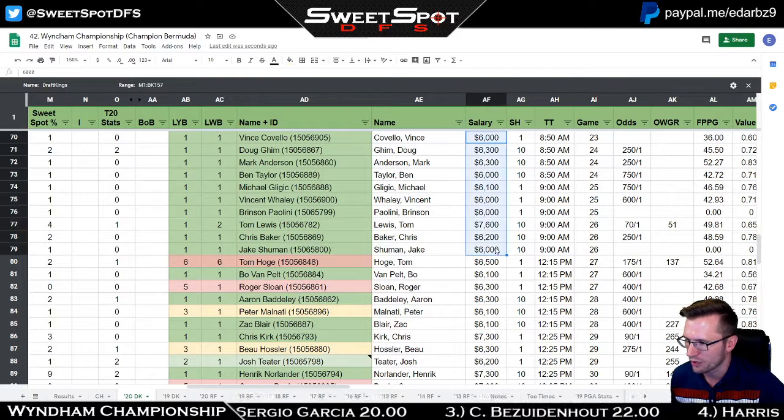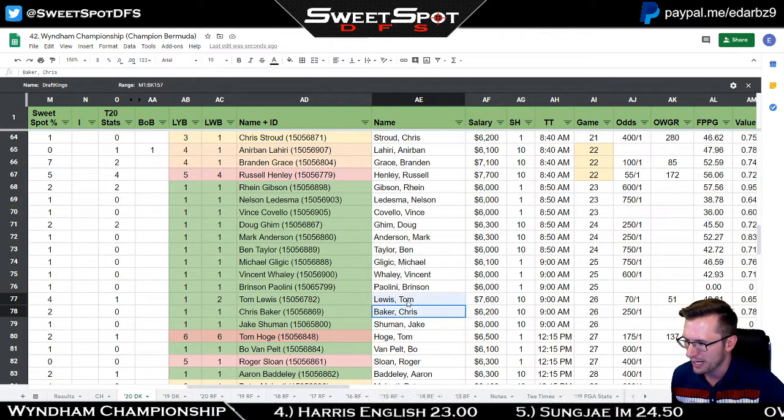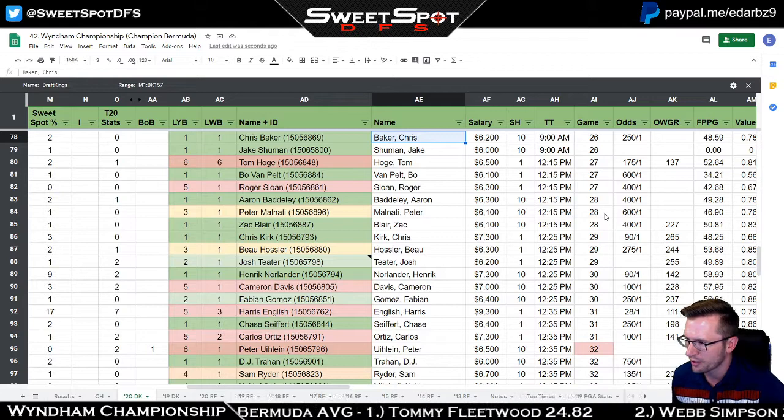Scrolling down, don't really see anybody. This is kind of your junk range. This is at the end of the round. Golfers that you really don't know. I know a lot of people kind of are on Chris Baker and Tom Lewis. I don't see anyone that I would really want to play. So scrolling down a little bit more.